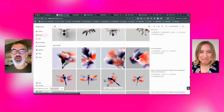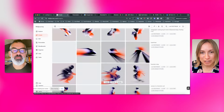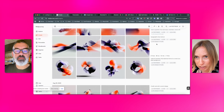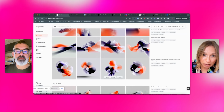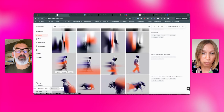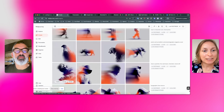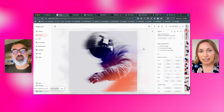Wait, so what's the third method? I'm not understanding. I'm coming there. I'm just trying to get to it with this one. Here, for instance, what do you prefer, the astronaut or the waves? Astronaut for sure. Okay, let's take this astronaut.